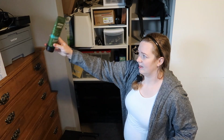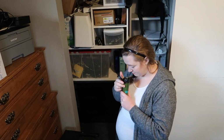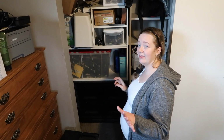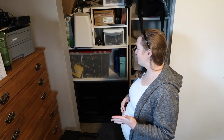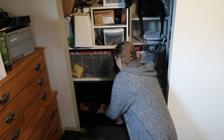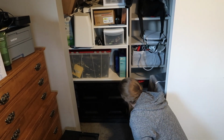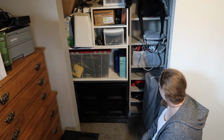This needs to go upstairs. I don't know what it's doing down here. I'm gonna make sure it smells good still. It doesn't smell bad, so I'd say that I can still use that. I'll bring it upstairs. I love the stress relief smell from Bath & Body Works. These need to go in the computer stuff. Those things are okay there.